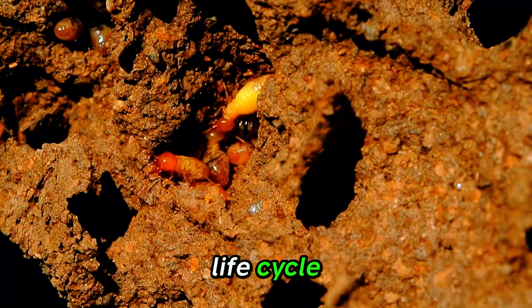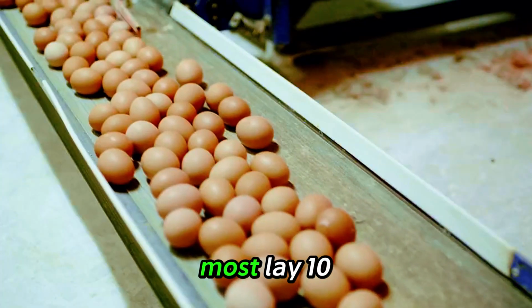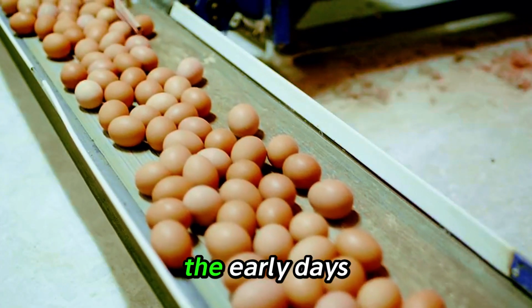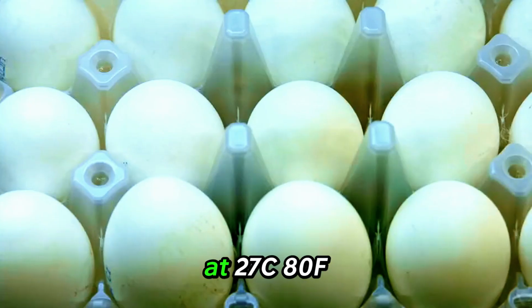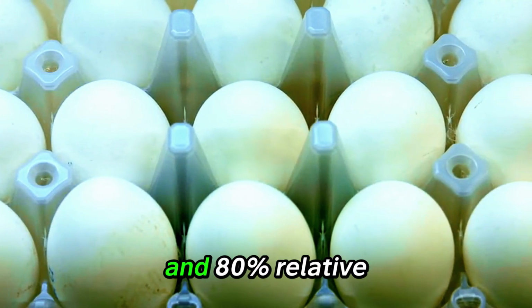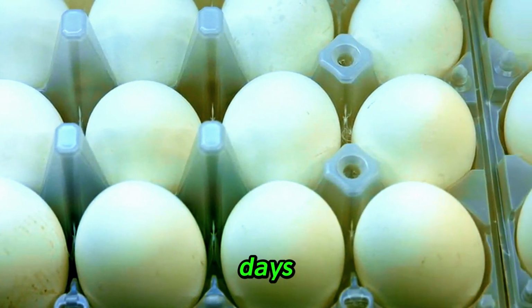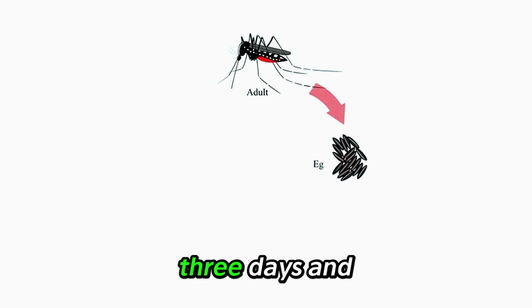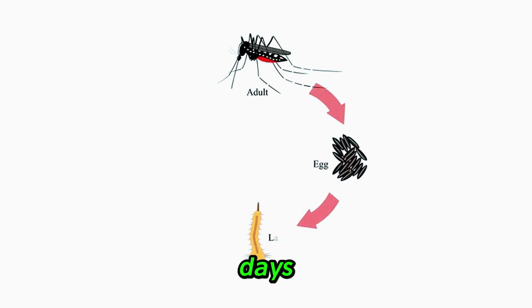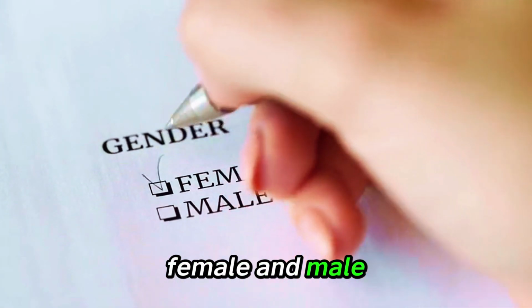Life cycle: a pharaoh ant queen can lay hundreds of eggs in her lifetime. Most lay 10 to 12 eggs per batch in the early days of egg production, and only 4 to 7 eggs per batch later. At 27 C (80 F) and 80% relative humidity, eggs hatch in 5 to 7 days. The larval period is 18 to 19 days, pre-pupal period 3 days, and pupal period 9 days. About 4 more days are required to produce sexual female and male forms.